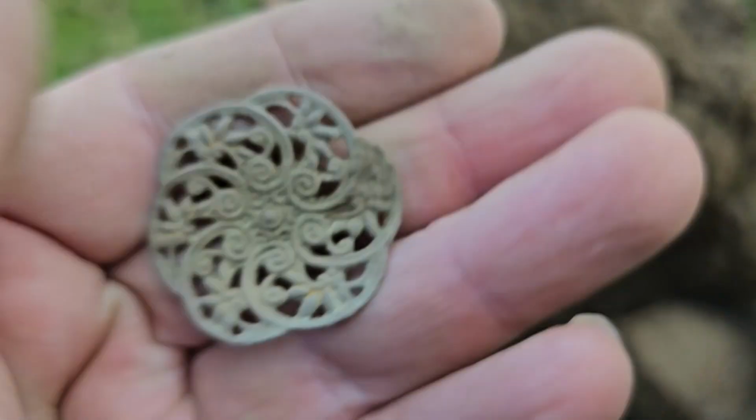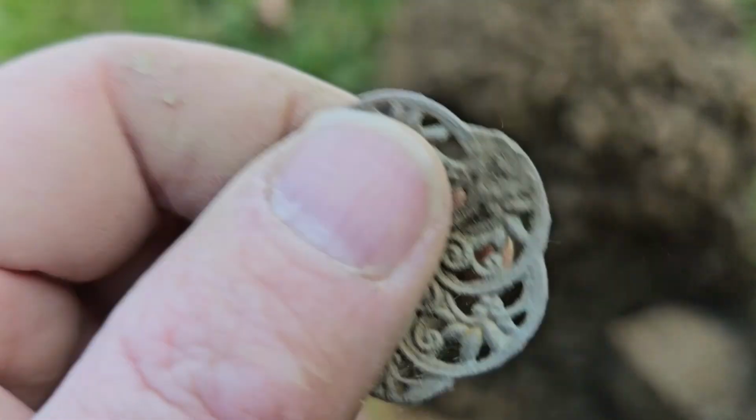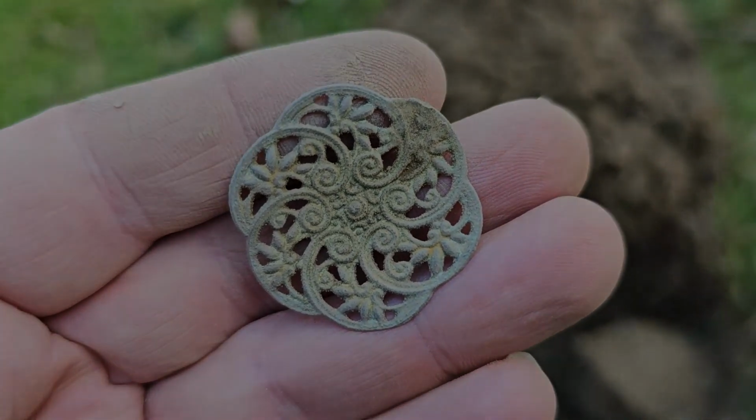Yep, not 100% sure. If you think you might know what it is, I'd love to hear it. Throw something down in the comments, but I'm going to put it in the pouch and keep going, because that is one beautiful piece. All right, see you guys on the next one.